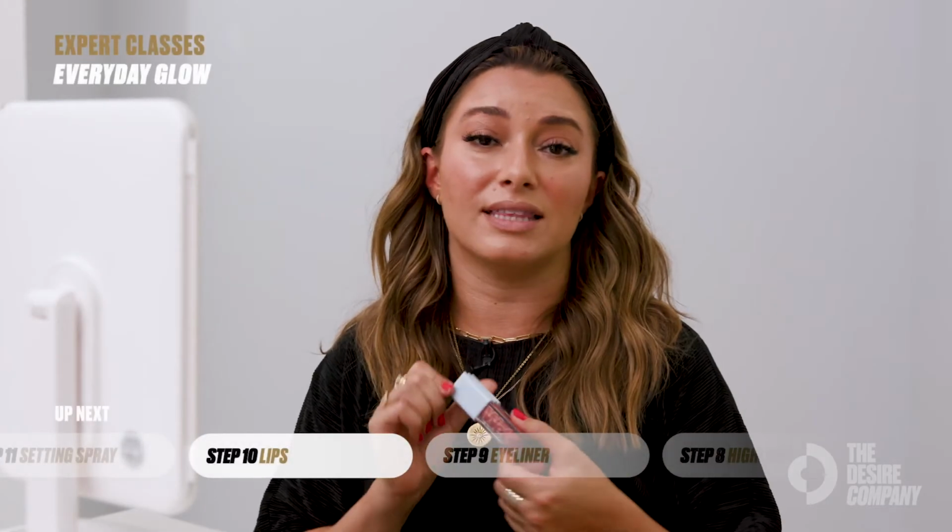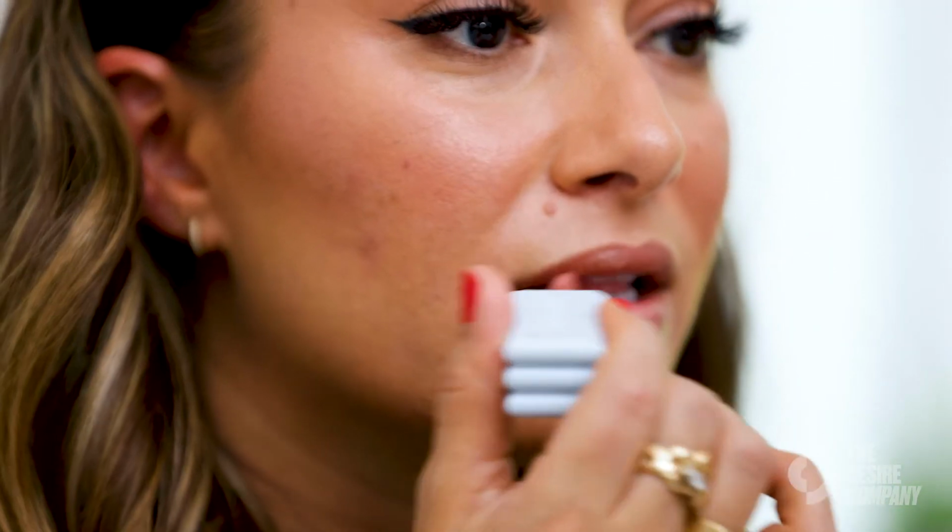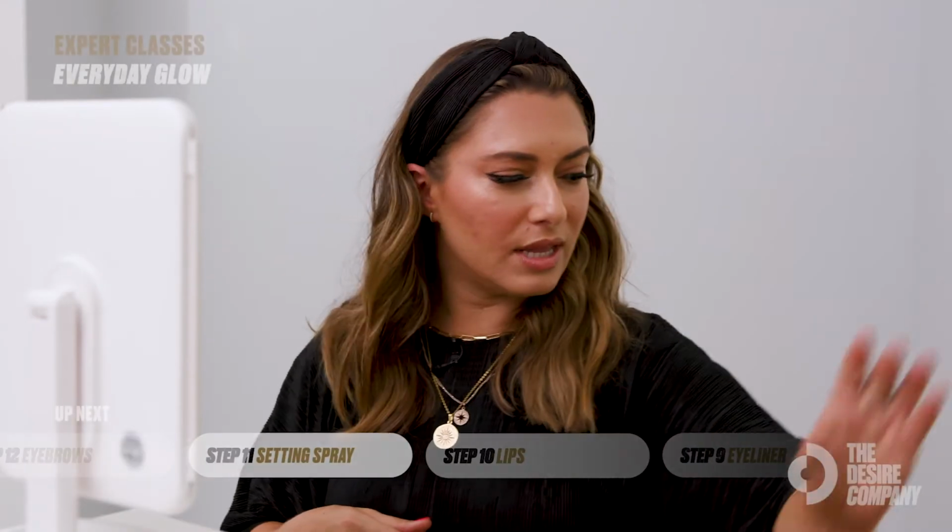Another Kosas product, they have, I think 4 or 5 of these, really awesome, hyaluronic acid, so super hydrating to the lip, just a very neutral peachy color. It's gonna complement everything that we did. I'm not gonna use a lip liner, but it's just the right amount of color, and it feels good. Then you can set it all.